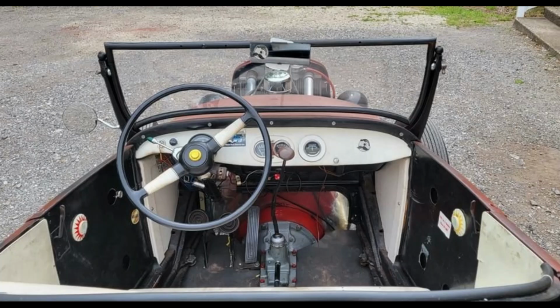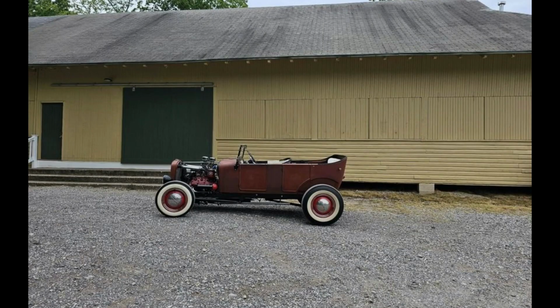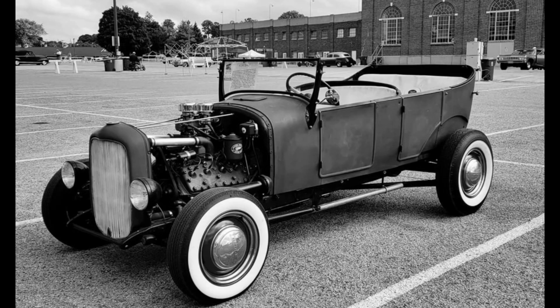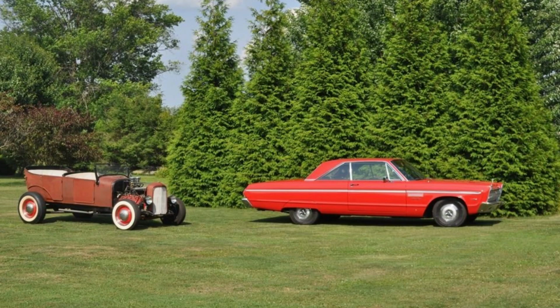With a 1940 Ford front suspension and axle, 15-inch wide white walls, and a steel 1932 grille, this jalopy is both stylish and functional, running and driving great. It comes with a clear title in the seller's name and is located in Franklin. This is a perfect candidate to either keep the Model T body or swap it with a Model A Roadster or coupe body. The asking price is $18,500 for this unique piece of hot rod history.